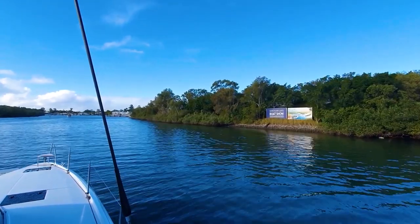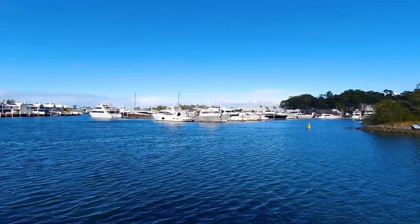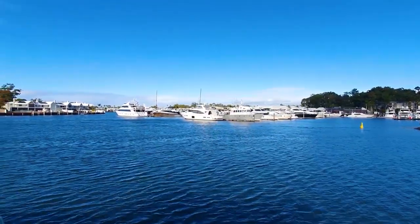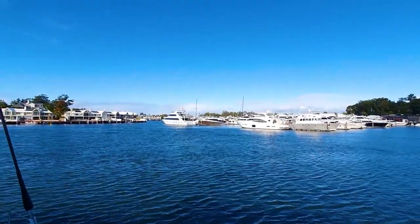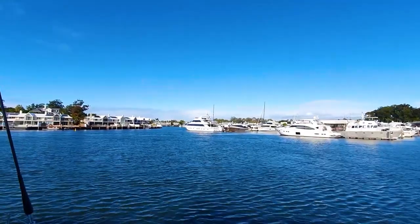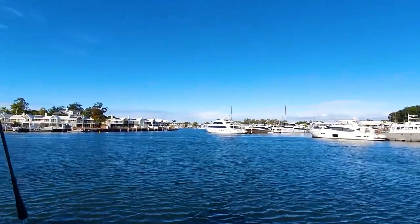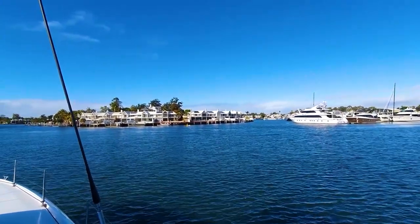We're just passing Sanctuary Cove. This is where the Sanctuary Cove International Boat Show is held every year. Unfortunately this year, because of COVID, that was postponed. They have a new marina dock here now, and also a new 24-hour fuel dock, which is very handy. Very, very convenient. It is.